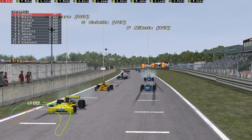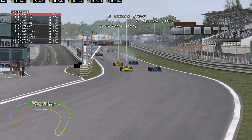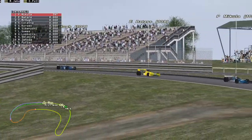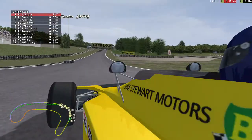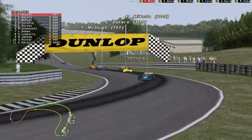The lights will be coming on momentarily here, and it's lights out, and away we go. Eddie Spatard gets a good start, but Pascal Makula gets an absolutely amazing start going round the outside now, going into Paddock Hill Bend. As Eddie Spatard gets a bit of a tail-happy swing, Pascal Makula just shoots off straight into the lead there.